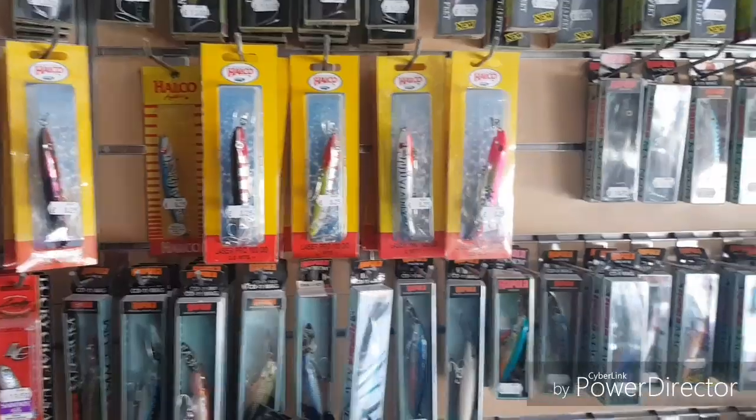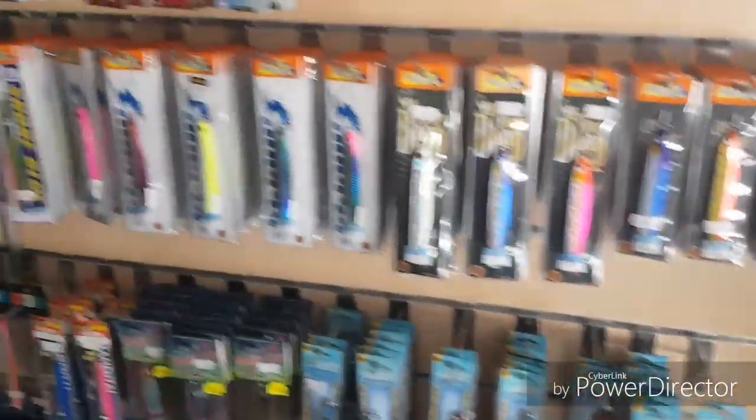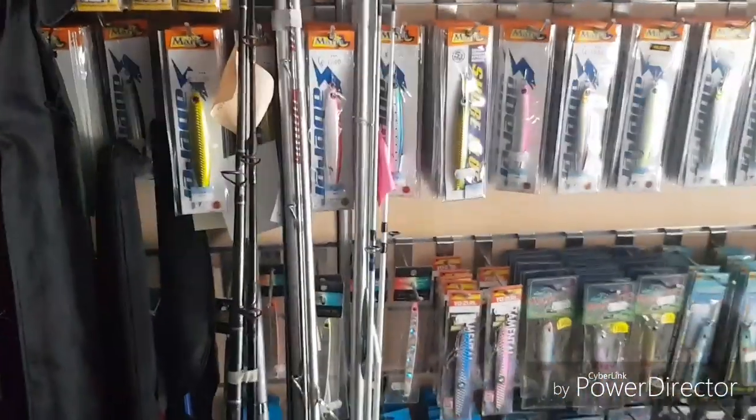Tackle shop in Calella, in Spain where I am, absolutely full of lures. Just been in here and got some ragworm, well they're maddies, for tomorrow. I got some lovely rods, little bass rods and things. I think this is the Owner stuff, but some funny looking multicoloured reels, some huge reels.